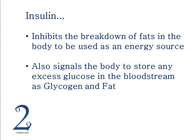Insulin also inhibits the breakdown of fats in the body to be used as an energy source. So, everybody has fats within their body, and when the body is low on energy or calories, what the body does is it breaks those fats down and uses them as energy. Insulin stops this from happening.